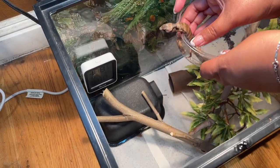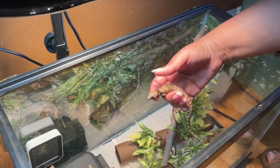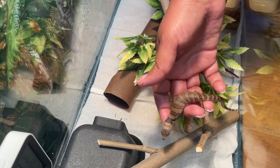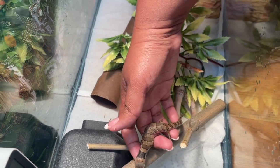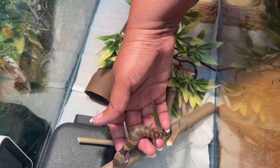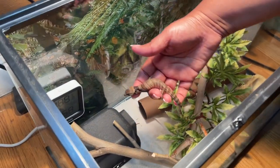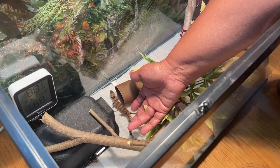It looks like he wants to climb out, or he, she. You don't want to put it on the floor because it will run. I just want to let go. That's it. Come on. It's like hanging on to me. Although the tail is a little crook. Let's see if it'll go over here.